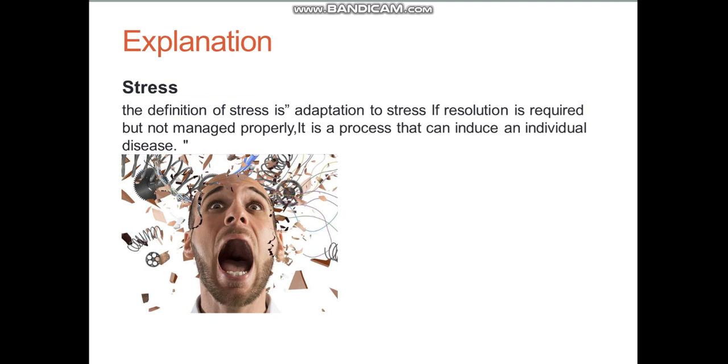Stress is a word derived from Latin, which means taxation, tension, restraint. Recently, the definition of stress is adaptation to stress. If resolution is required but not managed properly, it is a process that can induce an individual disease.